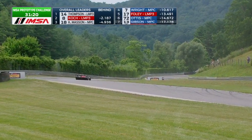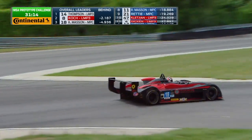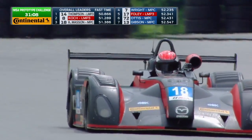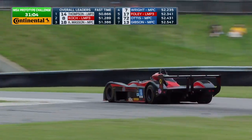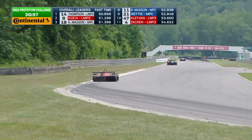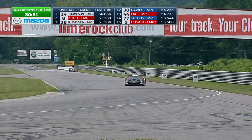He was about 0.05 of a second faster than Kenton Cook the last time through. Although 2 miles an hour faster through the speed trap, those 2 cars are nearly 10 miles an hour faster than Kyle Masson. And that's part of what Jeremy's been talking about, the differences between the chassis, meaning that the 18, the MPC car, far more nimble than the heavier LMP3 cars. But the LMP3 cars, with their grunt was the word that you said, Jeremy, they have the ability to get that top end speed.